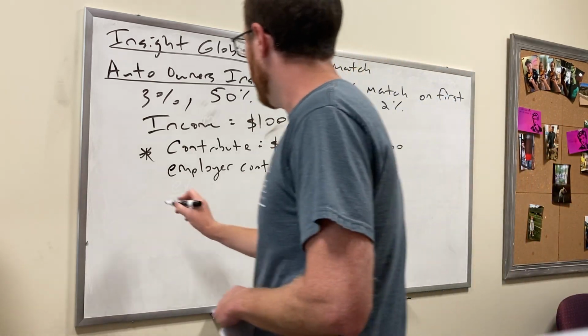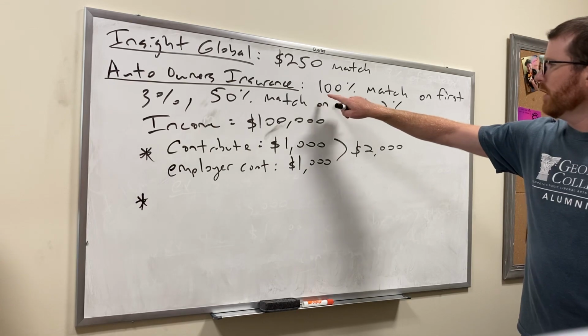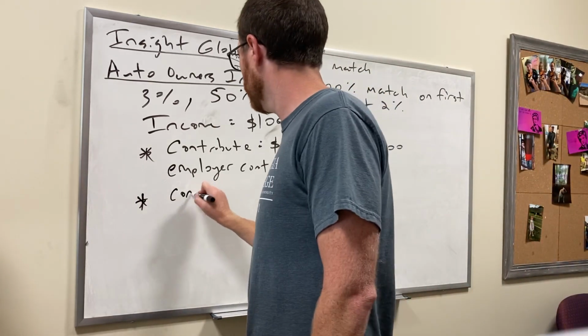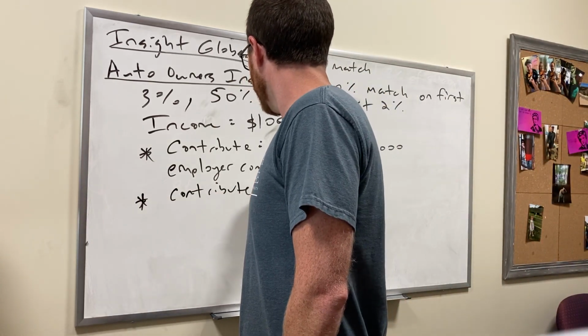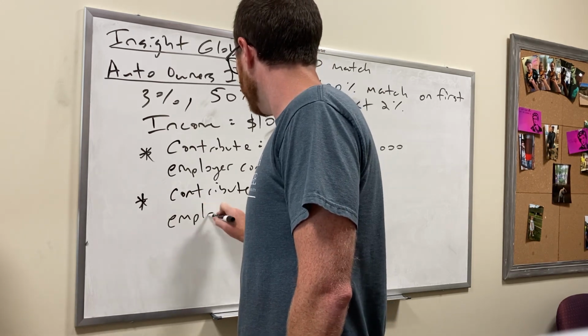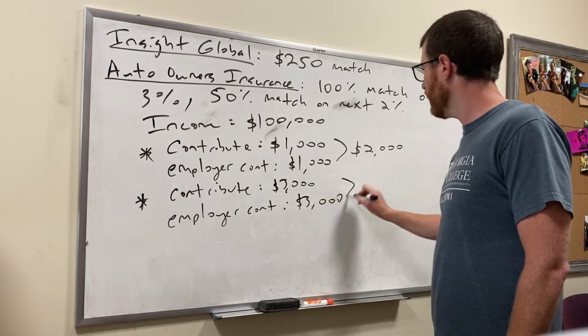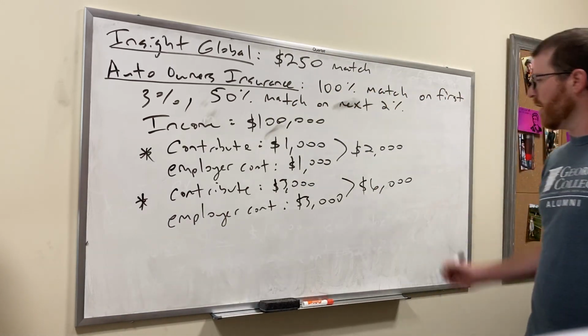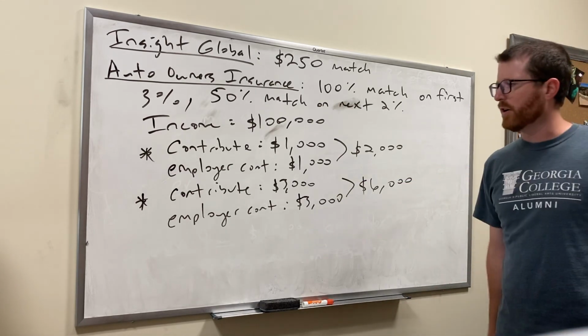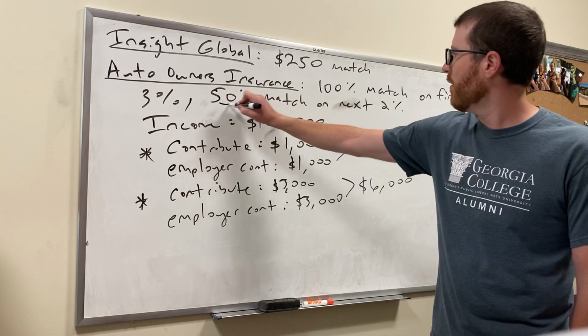Let's now think about what the most is you could contribute. All right, if you contribute $3,000, that's kind of an inflection point of sorts. That $3,000 will put you at the top of the 100% match. And so this would be just like Cultura. You'd get $6,000 from your $3,000 contribution. But if you do that, of course, you're not getting the full match because we haven't taken care of this.